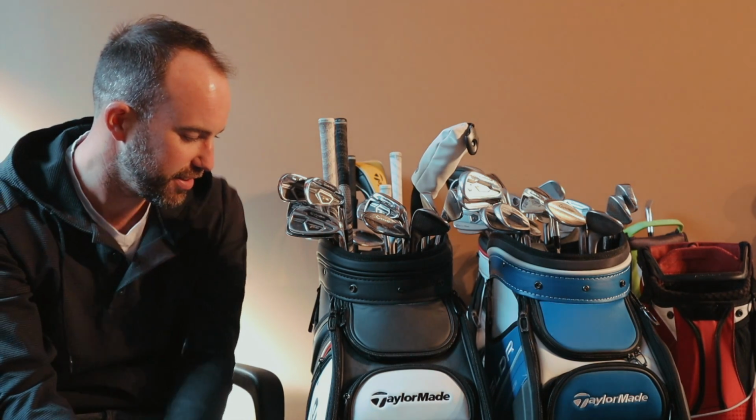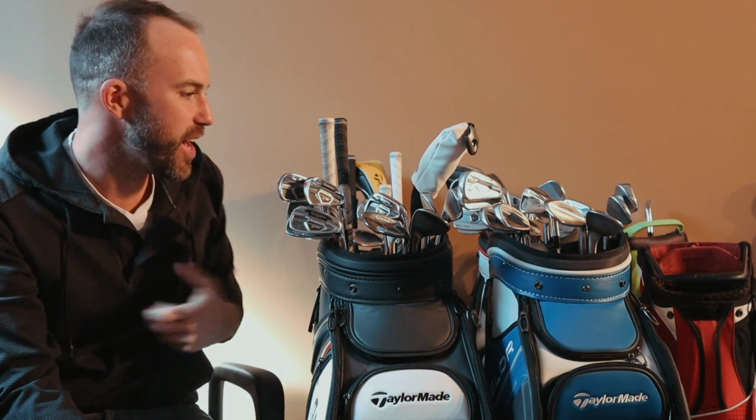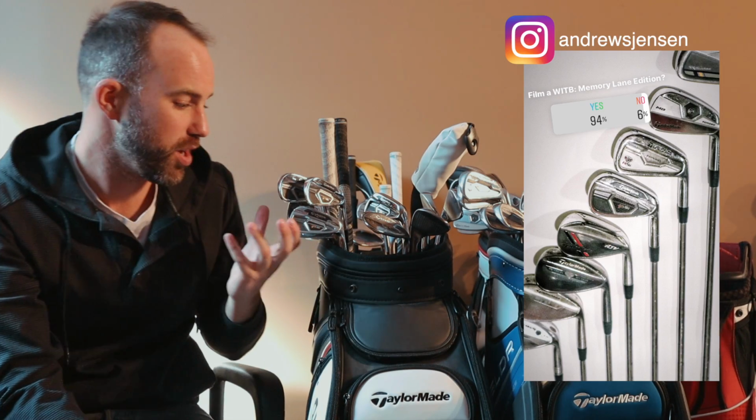But I was sitting in the basement here last night, bored on a Friday night, watching some hockey, and I just kind of looked over and I saw all these old tour bags. Took a little photo, put it on Instagram, and also put a poll up in my Instagram story, seeing if you guys wanted to see a little trip down memory lane, what's in the bag, and the response was unanimous.